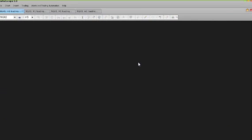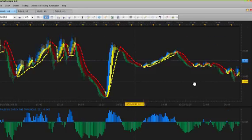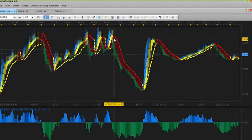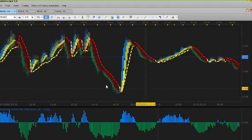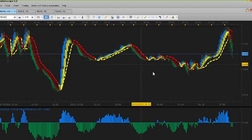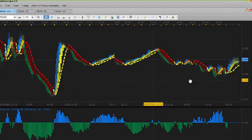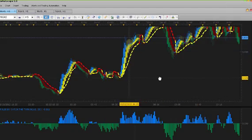Natural gas. Let's see how natural gas looks. I like to just kind of check out the 5. I like to see solid runs down, solid runs up. But this is one heck of a reversal. Straight down, stop, straight up. Next run down, choppy movement, then nice run up. So I like to see clean runs. The pairs that actually trend.